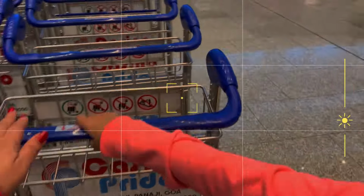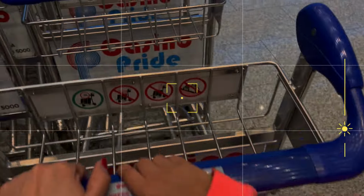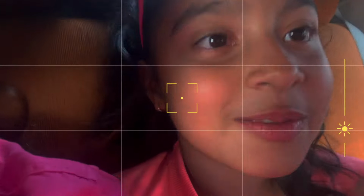So the new airport, I'm already impressed with the huge sofa and everything. That's so nice. The beach is a 2 minute walk away.